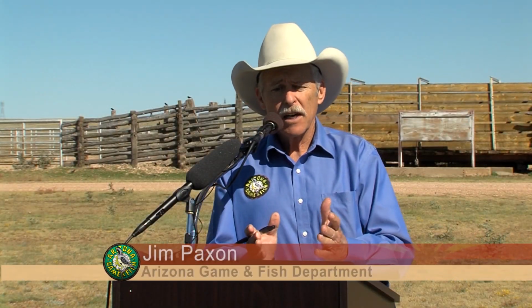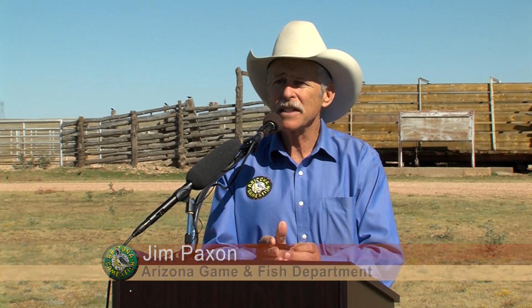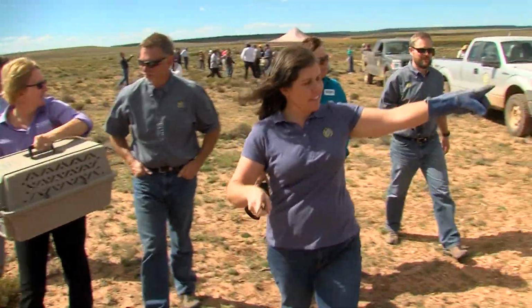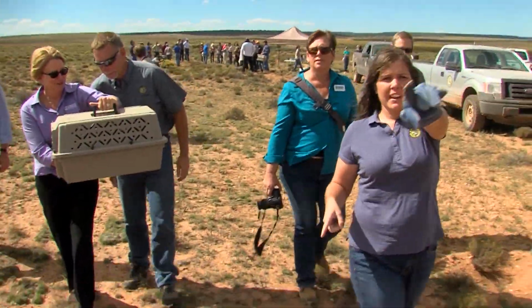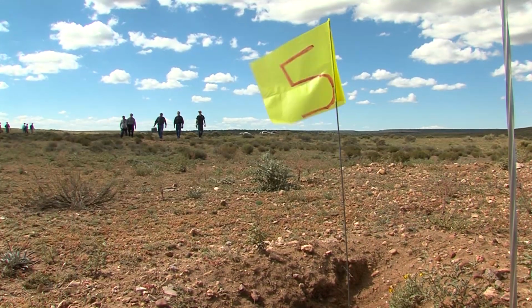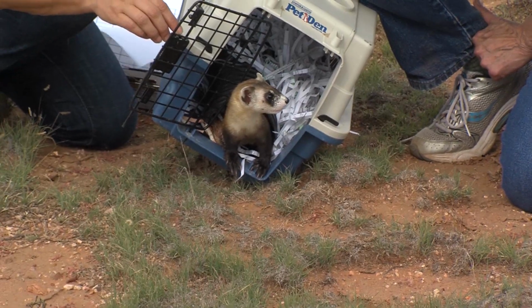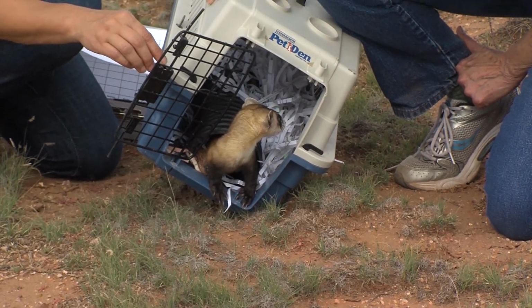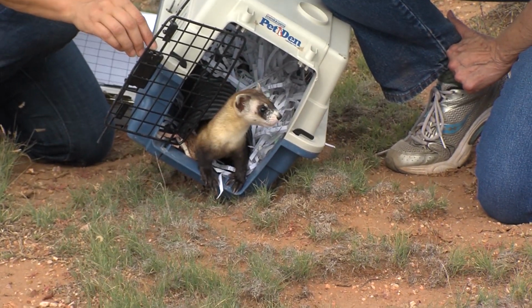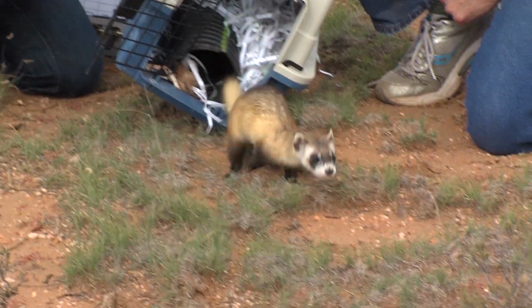This is a celebration of cooperation, of elbow to elbow, being together on the ground and making things happen. And all of these agency folks and the folks that have participated in this and that are here today, this is a special moment. This special moment saw the recovery of the black-footed ferret take several steps forward as 25 of the endangered animals were released on SB Ranch in northern Arizona.